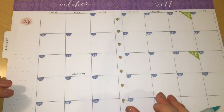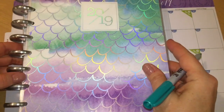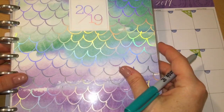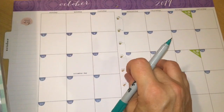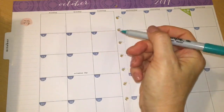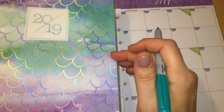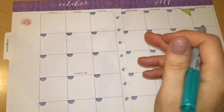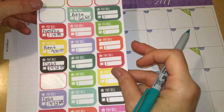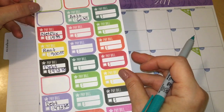I am using a Happy Planner, and the Happy Planner that I'm using is this mermaid. It's got this purple and teal color. It's super cute. The pages do come out. You can put them back in, which is really nice, especially when you don't have a coil in the way. So I took it out in advance to make it easier. I also have these stickers that I pulled out of the Planner Basics book, and these are just the bill due stickers.